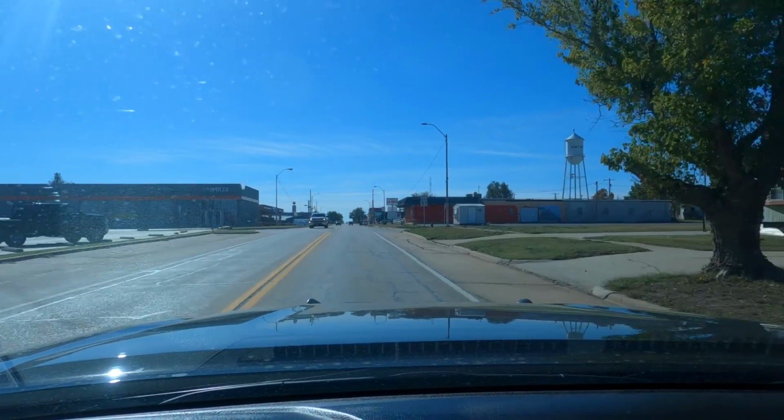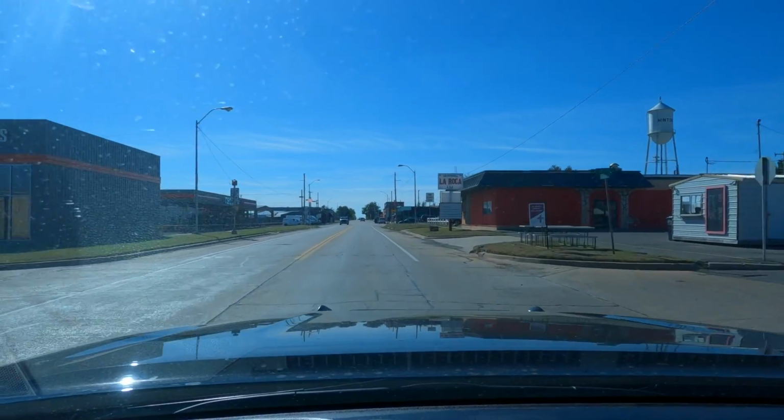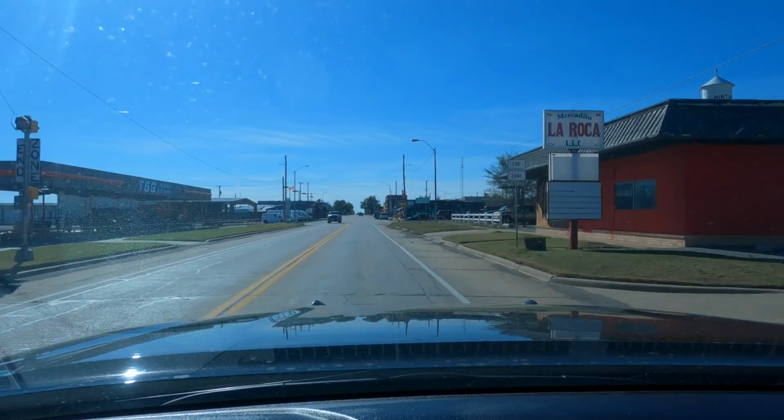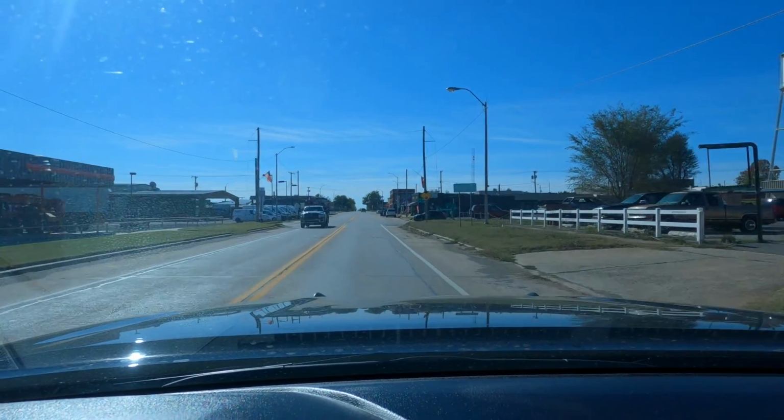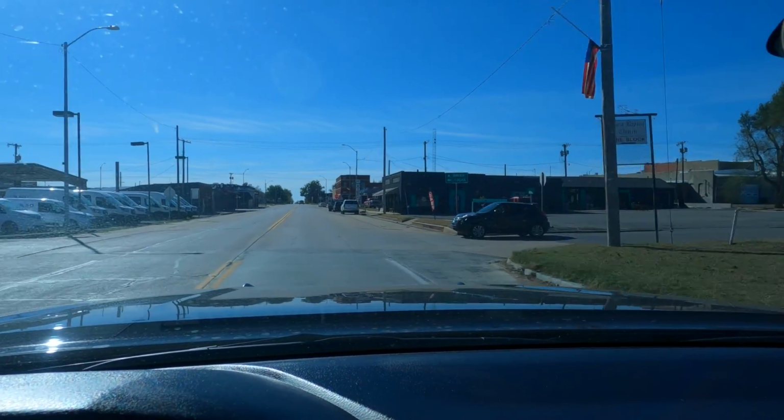Downtown Hinton. Man, one thing I do love about Oklahoma, this is statewide, these little bitty towns, little bitty downtowns, very historic, very cool.